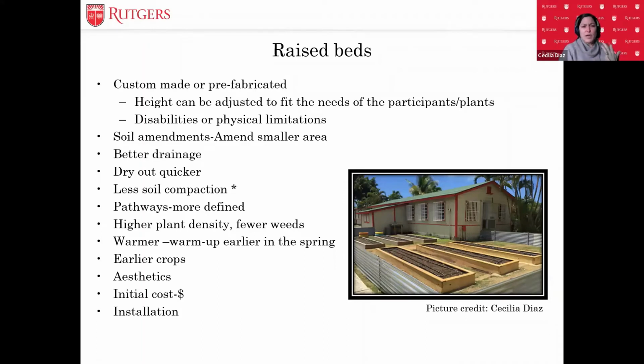One of the great things about raised beds is you can construct them to the height that works best for you or for the people that are going to be tending and maintaining the garden. And as I mentioned before, it does provide a fresh start, which means that it'll allow you to start with new soil. So if you need to amend the soil in this particular case, you can bring in a fresh new blend of soil for those raised beds.